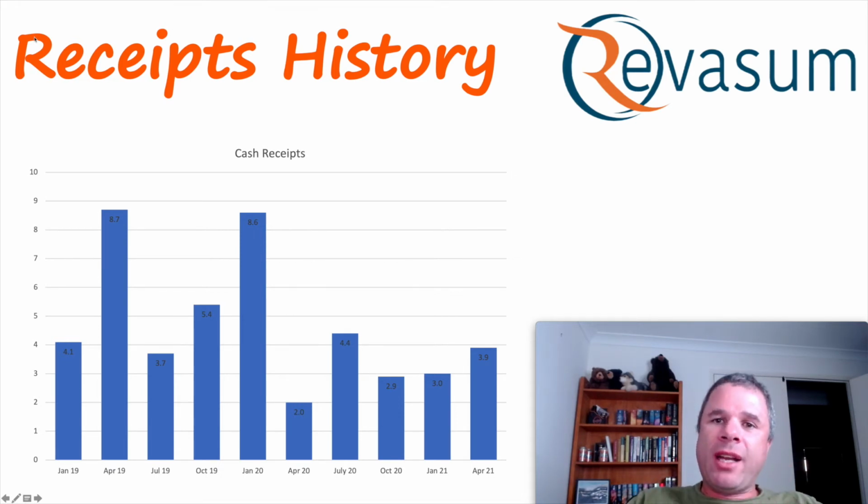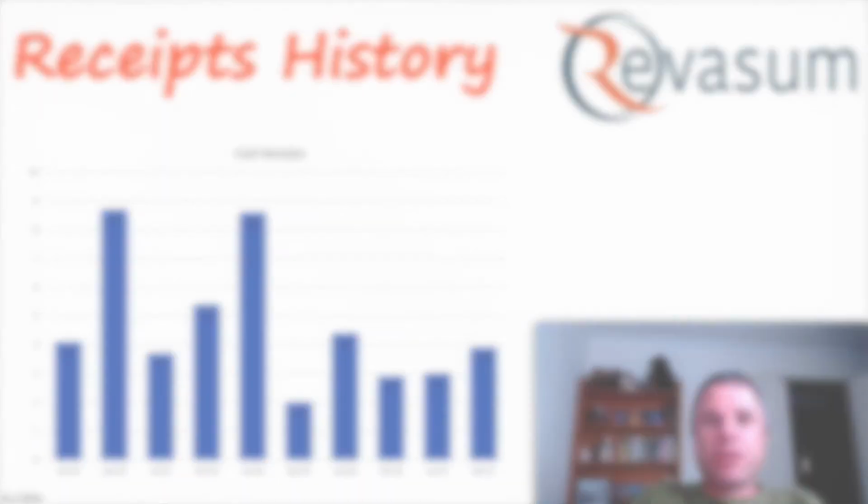But the most important thing here is they were spending a lot of money, discretionary spending they called it, and they've honed that in. And when we look at the chart, I'll show you one of these, I think it was the July, so that would have been the June quarter in 2019. Even though they had very similar cash receipts to this quarter, the amount of cash burn they had in that quarter was significantly higher than this quarter. So now let's have a look at the Revasum chart.